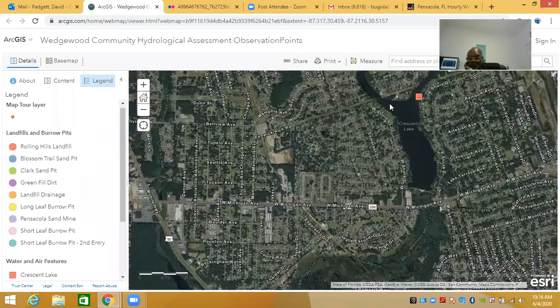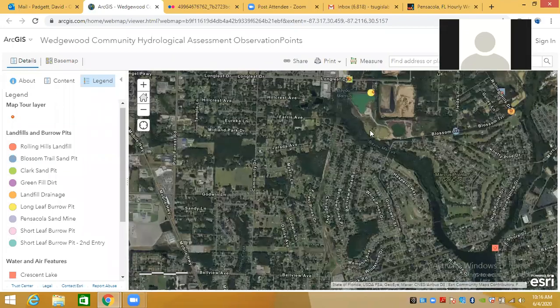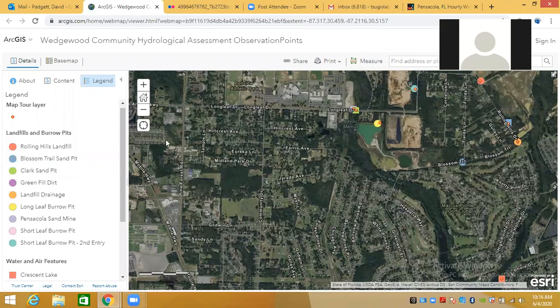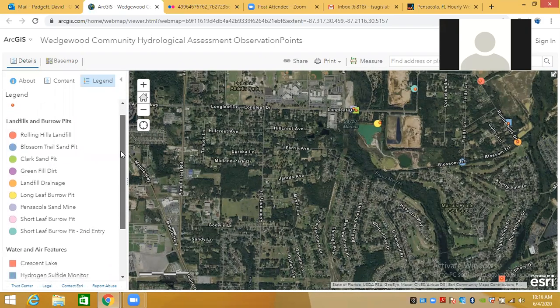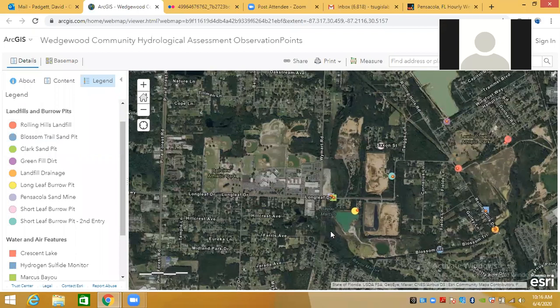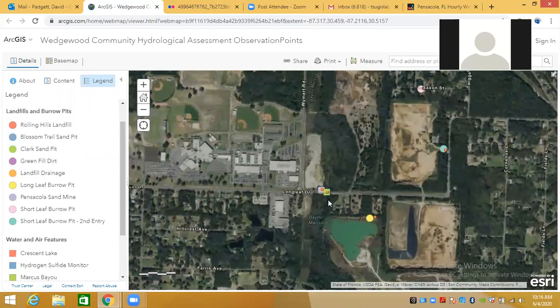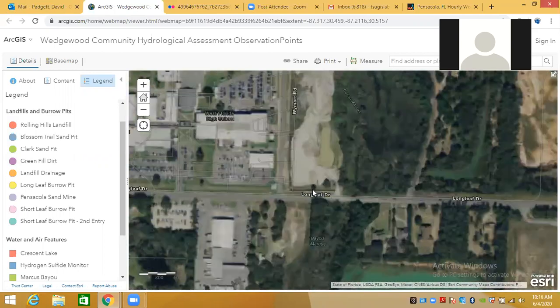Yep. Dr. Paget, do you have a sense of how many of those facilities, whether they're borrow pits or debris sites, could flow into that waterway, getting to flow into Marcus Bayou one way or another? Yeah, let's see. There's Longleaf. So everything that's in the Wedgewood area flows into it.